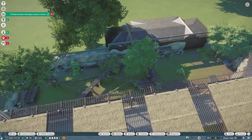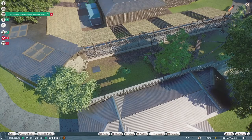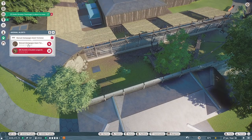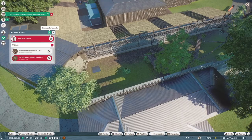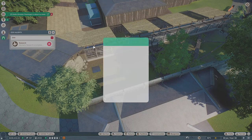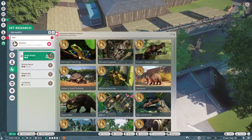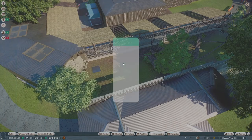So, that is that now. We'll relabel them as soon as they get in there. Greater flamingo is about to mate. That's great. Animal is stressed. Yeah, we're getting to you later. You guys will just have to relax. You had 10 babies at one time, so you're going to be a little stressed, Francesca. I'm sorry, but you did that to yourself.